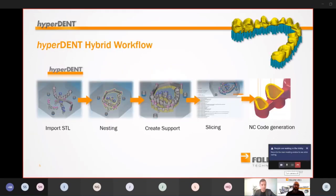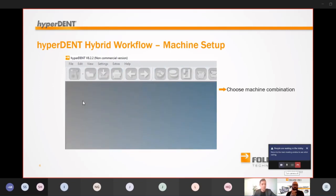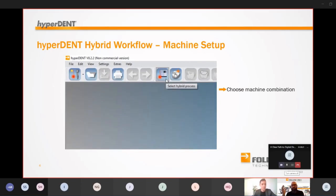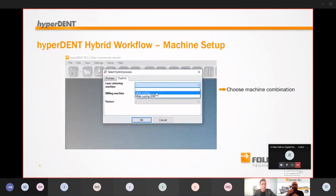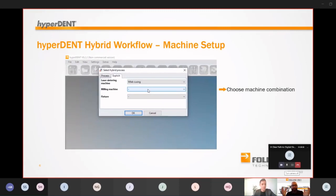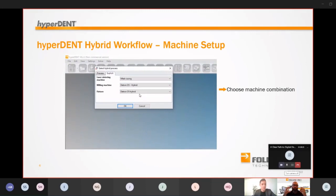Concretely, let's go. In HyperDENT, you can see the workflow. We import a steel, we nest, we create supports, we slice, and we generate NC code. Here you can see the process. We select a hybrid solution. We select a machines combination, means the printer and the milling machine. So all these two machines, the dual machines setup.